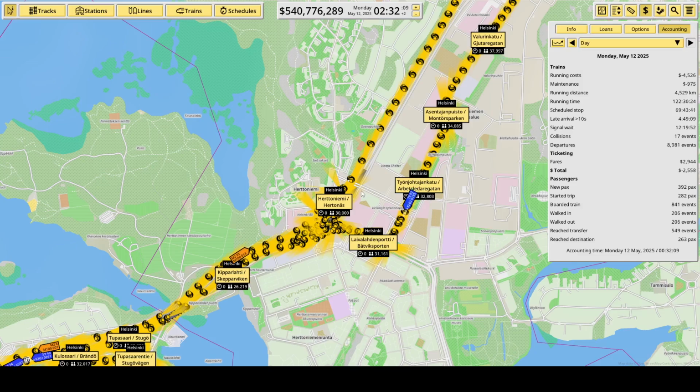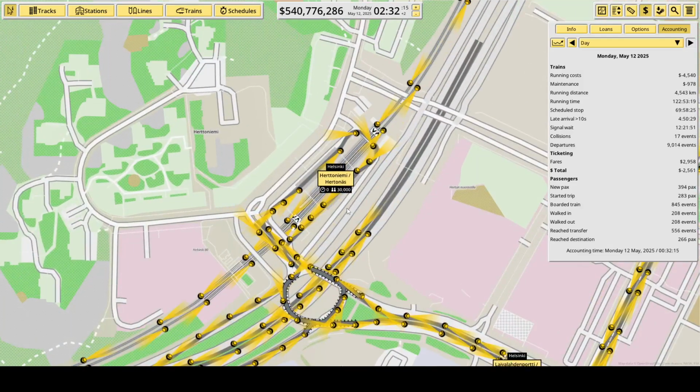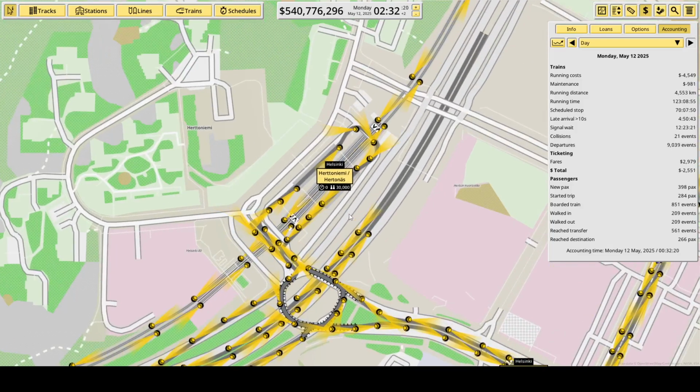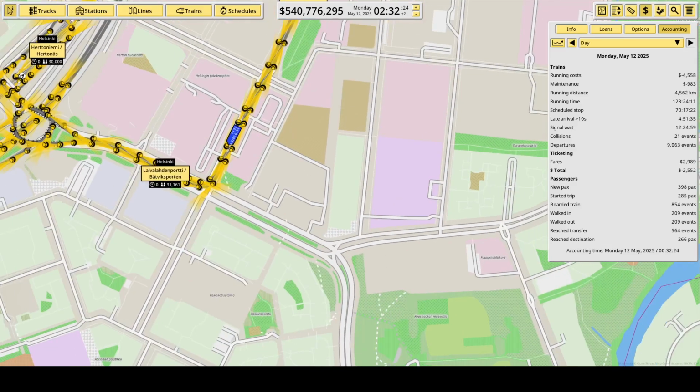Now the first of the lines is called Herttoniemi, which is a metro station already created here with a bus system. And it will also stop at Laivalahdenportti, but then it will go its own ways. Now after Laivalahdenportti we will stop at Linnanrakentajantie, and I think it's called Boribyggarvägen. Let me just have a look.